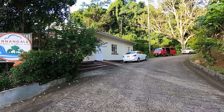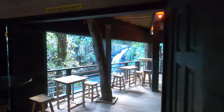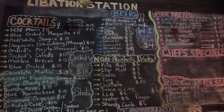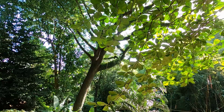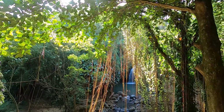Okay, I promise this is the last waterfall in the video. Well, kind of. Annandale Waterfalls is the perfect spot to finish off any tour, or even just to travel to for a lazy lunch, an afternoon session on the beers. It's closer to St. George and has an excellent restaurant bar right next to it. In fact, I'm sure it's a great place at night as well. Annandale Waterfalls is as refreshing as you would expect.